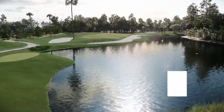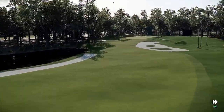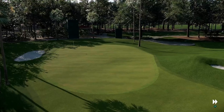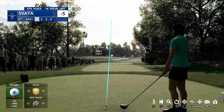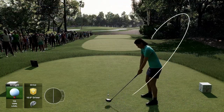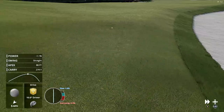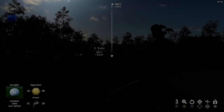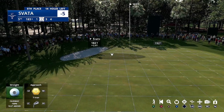Well, all the pros will tell you the fifth here at TPC Sawgrass is all you want. Challenging at 471 yards. It's the longest par four on the golf course. We've already seen some narrow landing areas on these first few holes. Number five, no different, and that is really a good tee shot there. This is where club selection is so important. Second shot into that stiff breeze.